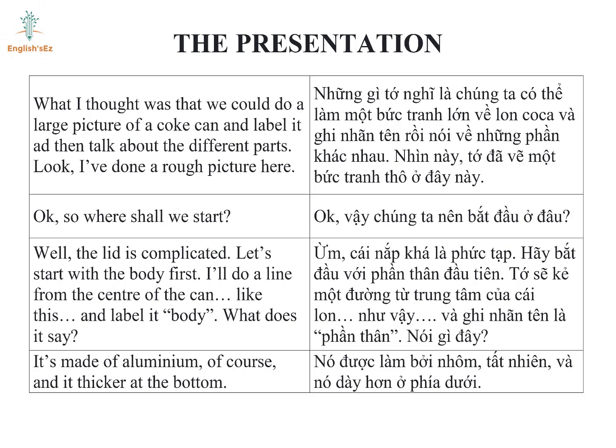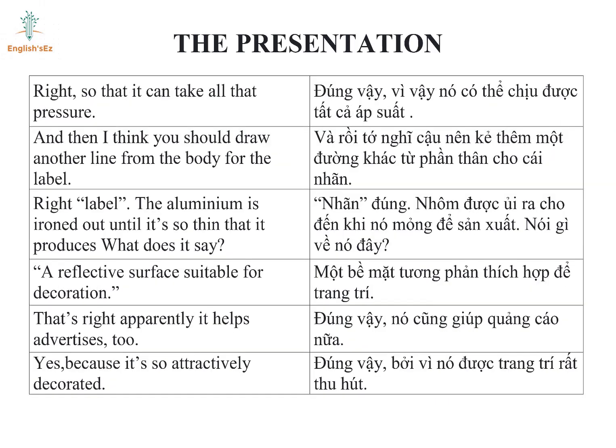Well, the lid is complicated. Let's start with the body first. I'll do a line from the centre of the can, like this, and label it body. What does it say? It's made of aluminium, of course, and it's thicker at the bottom. Right, so that it can take all that pressure. And then I think you should draw another line from the body for the label. Right, label. The aluminium is ironed out until it's so thin that it produces... Oh, what does it say? A reflective surface suitable for decoration. That's right. Apparently it helps advertisers too. Yes, because it's so attractively decorated. Good.